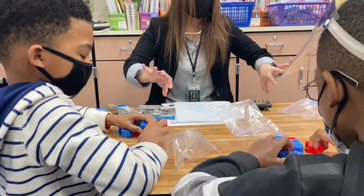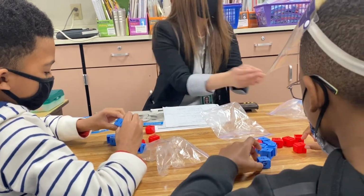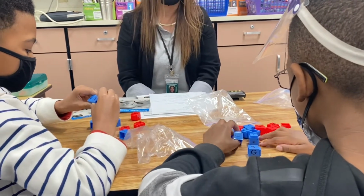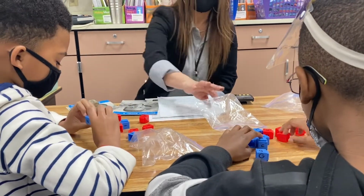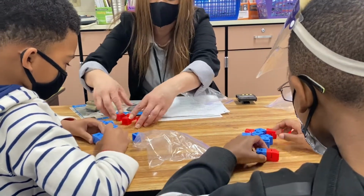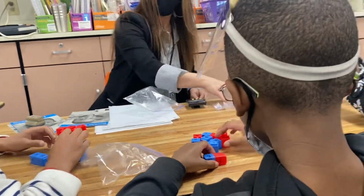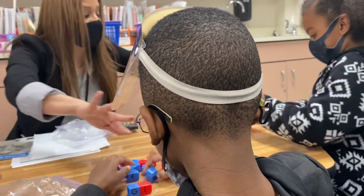Make two different groups. Put them together. Put all the red in one group and put all the blue in one group. What I mean by that is you're making two groups. You're putting all your reds, and you can do it like this. We will get to link them, but first I want you to divide them.